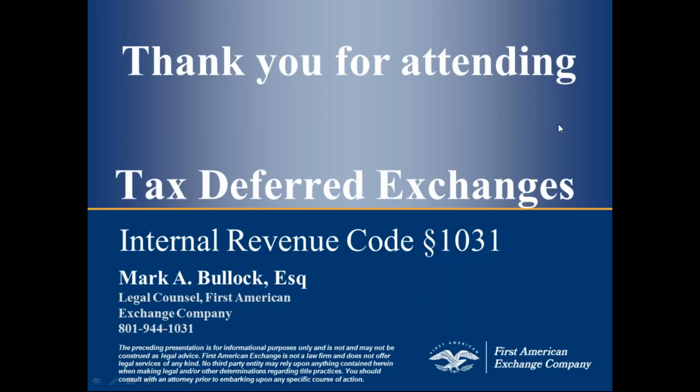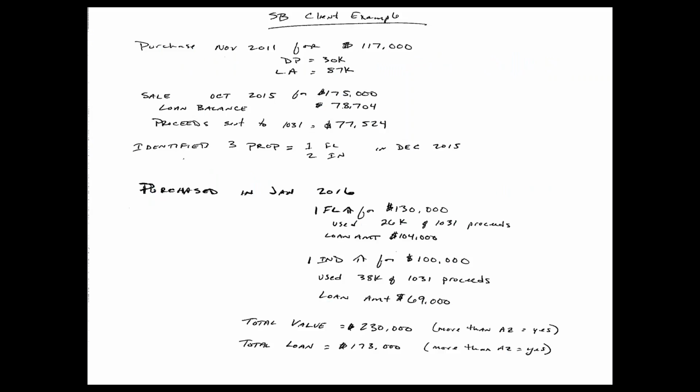So I'm going to jump into just a quick example of a recent Strongbrook client that went through this process, just so you can see some numbers behind it, and many of you that own properties are in a similar situation. The example I want to use: our client purchased in November of 2011 for $117,000.